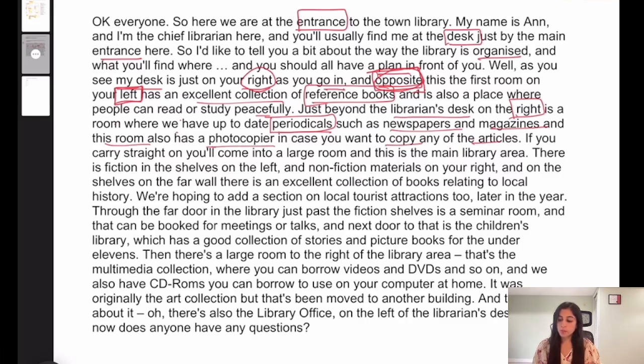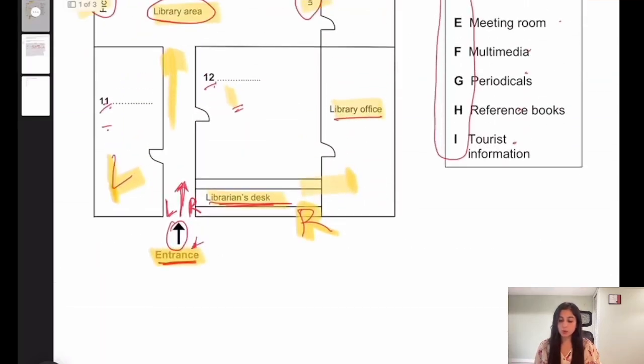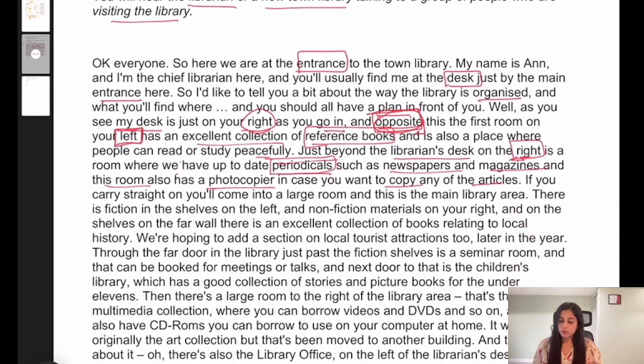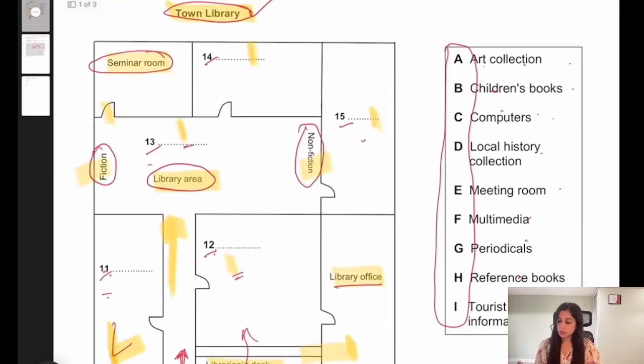So she's talking about something on the right hand side of the librarian's desk, which is the 12th one. This is towards the right of the desk. So 12th one is periodicals. Okay, so the first one was it reference books? So we have the answer here.